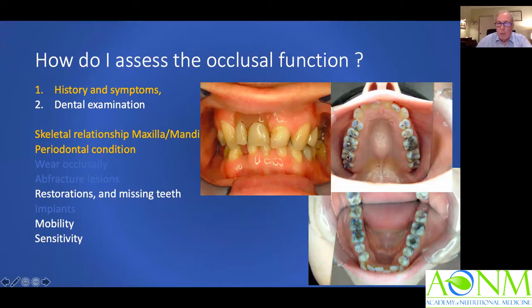Restorations, we're not going to have time to even begin to talk about the whys and wherefores, but this kind of restoration, amalgam, should be just a thing of the past. It's so outmoded. And when you get large fillings like this, with a bite force effective on that tooth, it's going to crack the tooth 90% of the time.